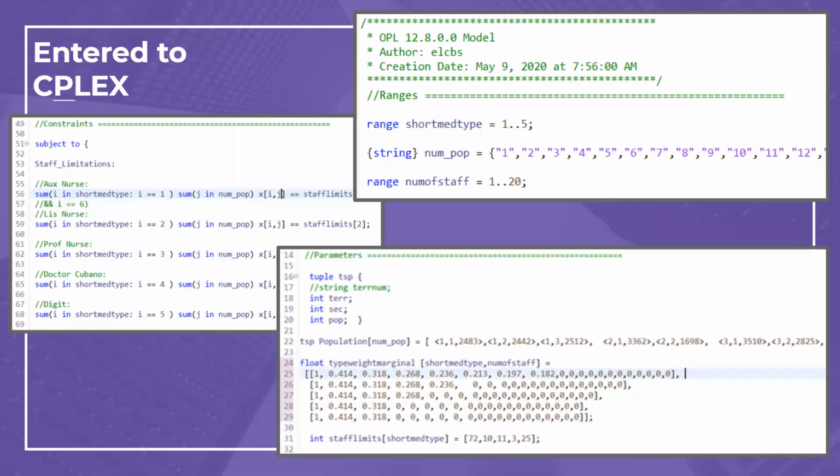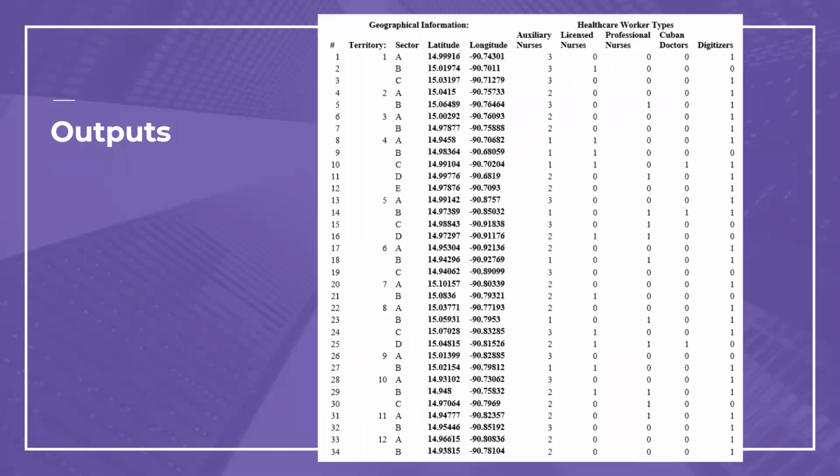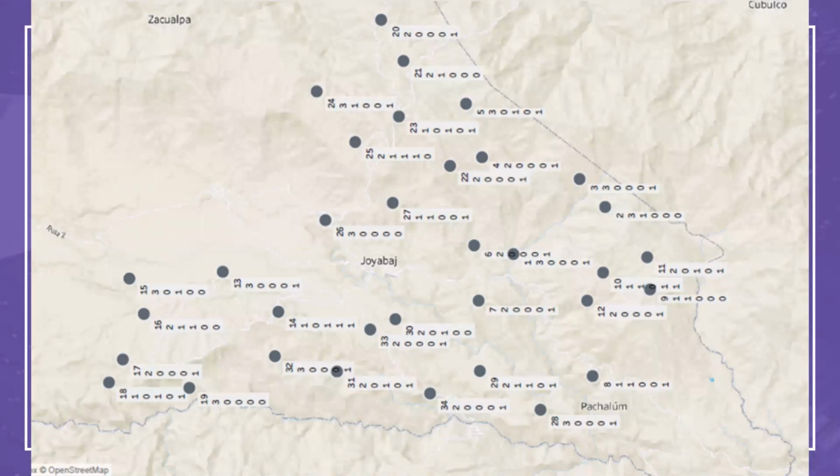With all that math, we put it into CPLEX, a coding language based loosely on C, created by IBM, that's specifically made for operations research and OPL. From that, we got our model outputs. Here's the wide-reaching table, but you can see that it's not necessarily the easiest to understand or visualize. It has some general geographic information and the number of each healthcare worker assigned there. So I took that and plotted it a few different ways.